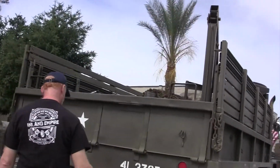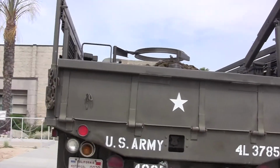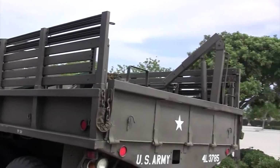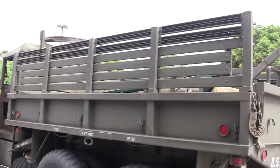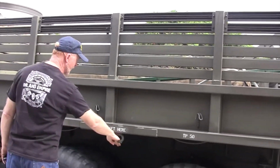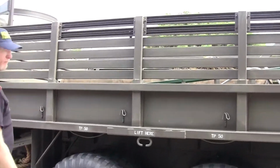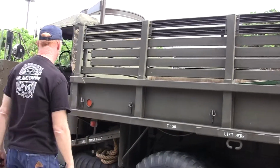Tailgate comes down. This whole side right here, if it was empty, would fold down. It'd be a bench for troops to sit in the back if we're transporting people. If we're loading this up onto a ship with a crane, there's a bracket that goes down in here, and they hook it up with cables to a crane and also rings in the front, and they can lift the whole truck up onto a ship with a crane.